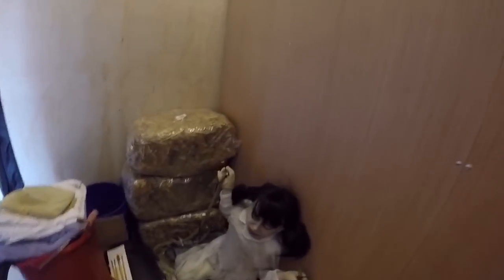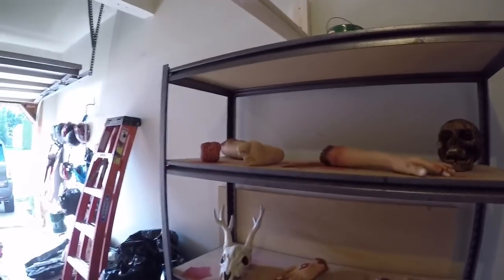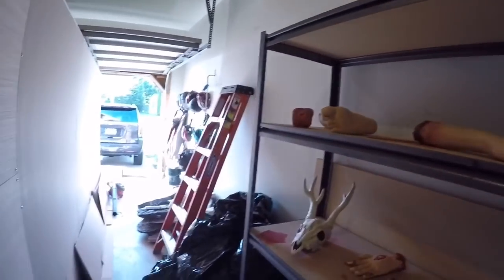We have our Swing Girl here, but she's just here for right now. Those hay bales are going to be going outside. And there's also going to be another tarp right here to block the refrigerator, but also so that we can access the refrigerator. This is the shelf that you guys saw me build in the last build video.